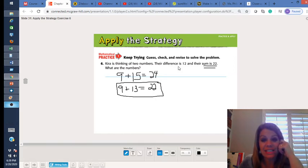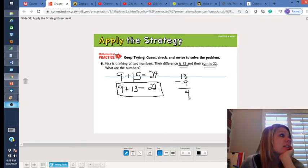But now we have to say if I subtract those two numbers, it has to equal 12. Well, what is 13 minus 9? 13 minus 9 is 4. Oh, so that isn't even close at all.